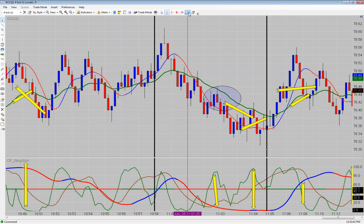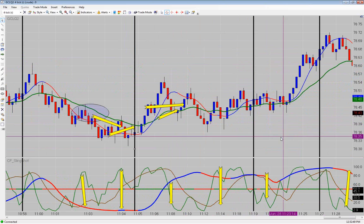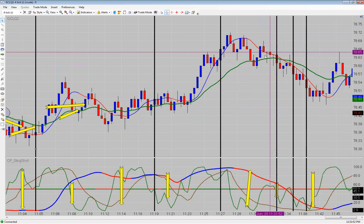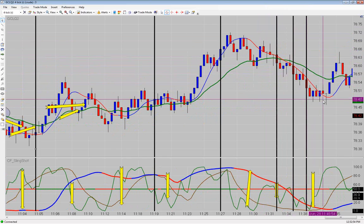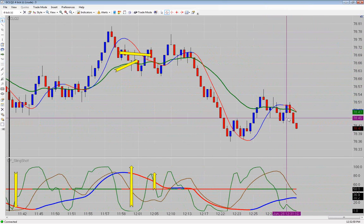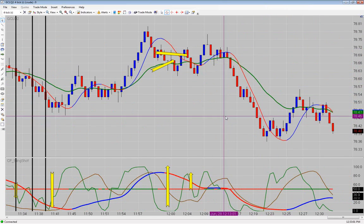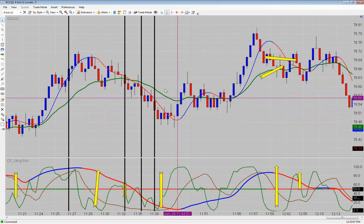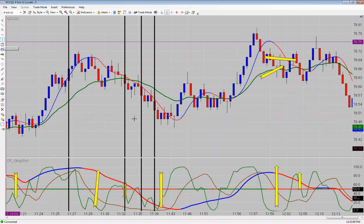Those would be entries in the direction of the market at the time. Okay, this was up, this was up, this was up, this was up, this one down, and this one down, and that brings us pretty much current. There was one right here that was up too. You could have gone up right there. Let me put it in there.